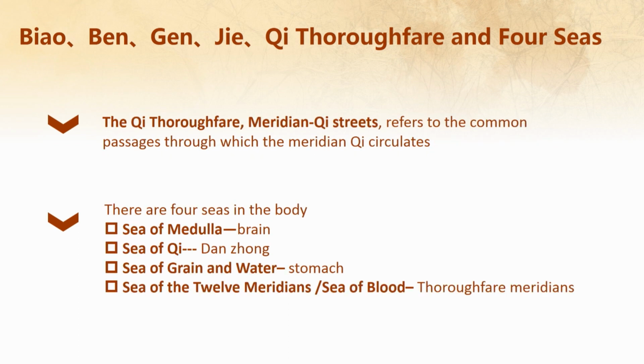The qi jie, meridian qi street, refers to the common passage through which the meridian qi circulates. There are 4 seas in the body: the sea of marrow, the brain; the sea of qi, Danzhong; the sea of grain and water, the stomach; and the sea of the 12 meridians, or sea of blood, the Thoroughfare meridian.